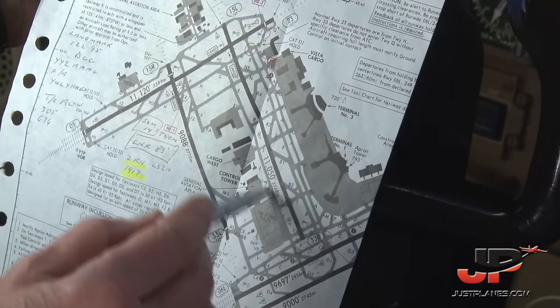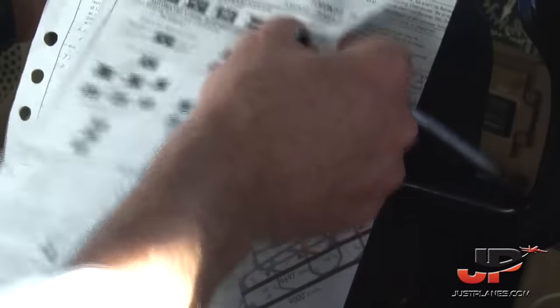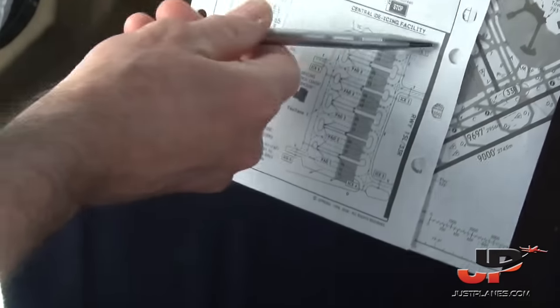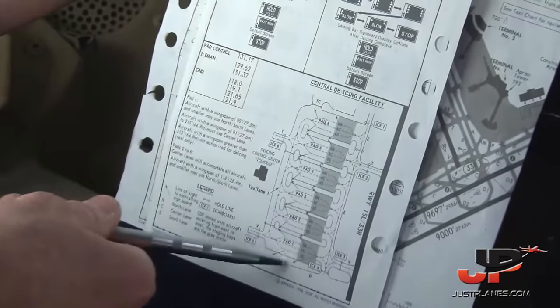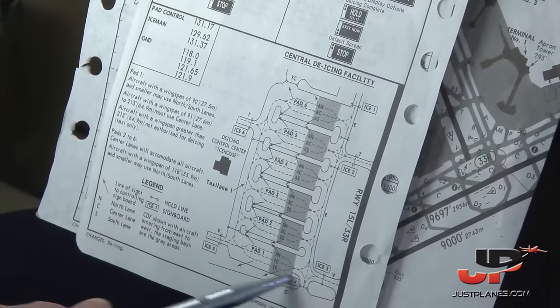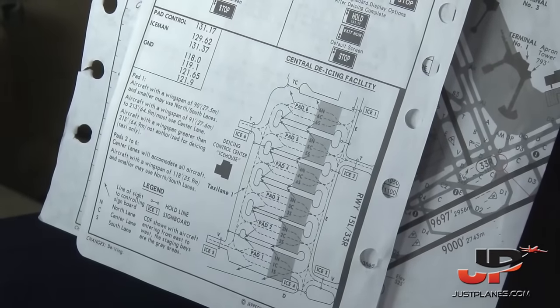And this is where the de-icing center is located in Toronto. As we get closer to the de-icing center, I can bring up this chart here. This is the centralized de-icing facility and all the various de-icing bays. Today's flight, we taxied down Taxiway Echo to Pad 1 Center, which is just down in here, and we de-iced in that area.